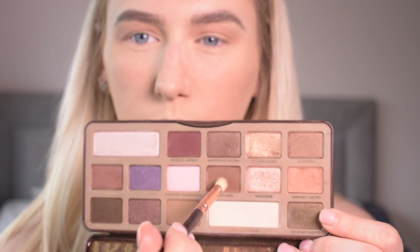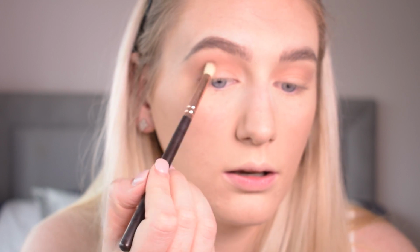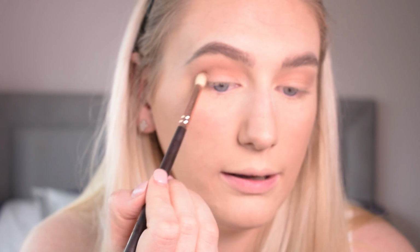This is the Zoeva Luxe Petite Crease 231, and I'm going to go in with Semi-Sweet, the dark sort of milk chocolate brown, I suppose, and just go right up in the crease, just lightly, nothing too crazy, just make it a little bit deeper.